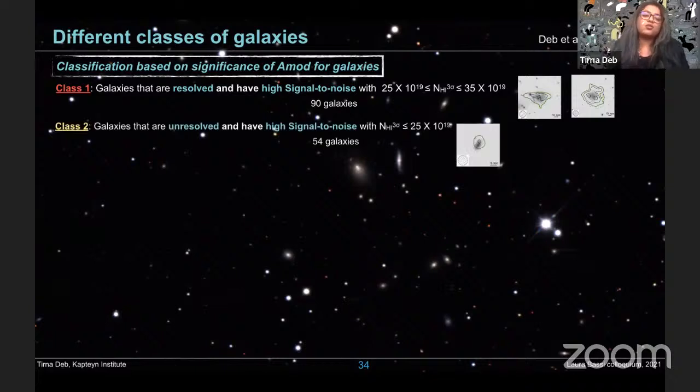Then at the class 2 galaxies, which are unresolved and have high signal to noise, their 3 sigma column density is also around 25 times 10 to the 19. So for them, AMOD is probably not meaningful, but still we can calculate H1 offset, that is the distance between the H1 center and the optical center.